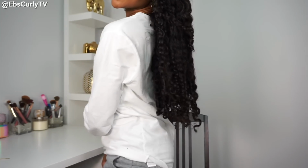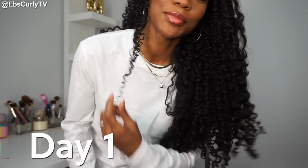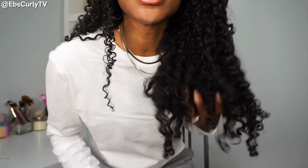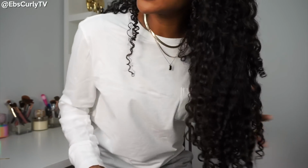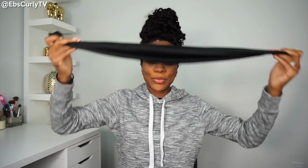Now since this video came highly requested, we're just going to jump right into it. This is day one of my 7-day wash and go maintenance routine. And if you saw my video from last week, then you recognize this wash and go already. So we're not going to spend that much time on it. Moving right along to day number 2.